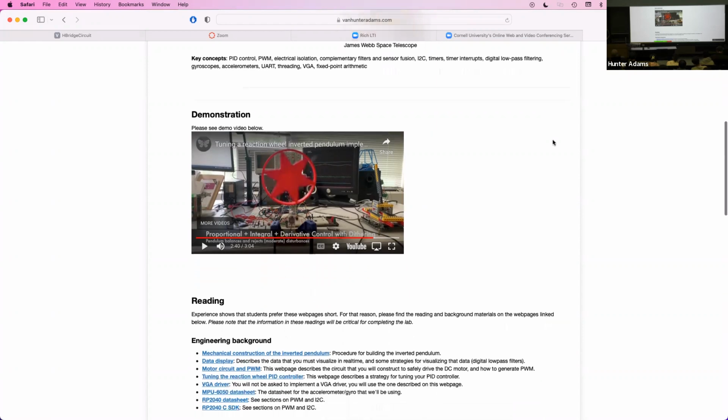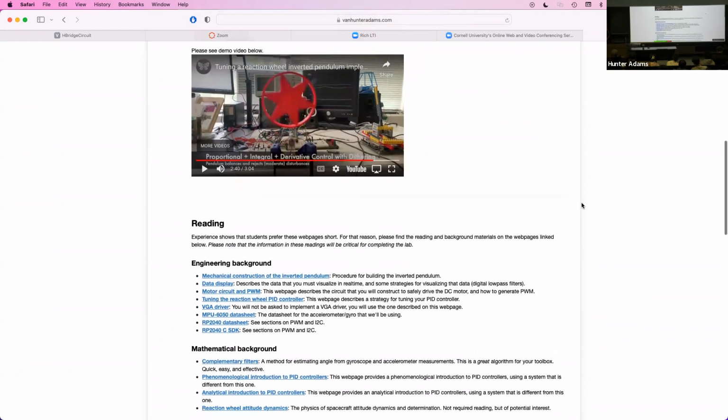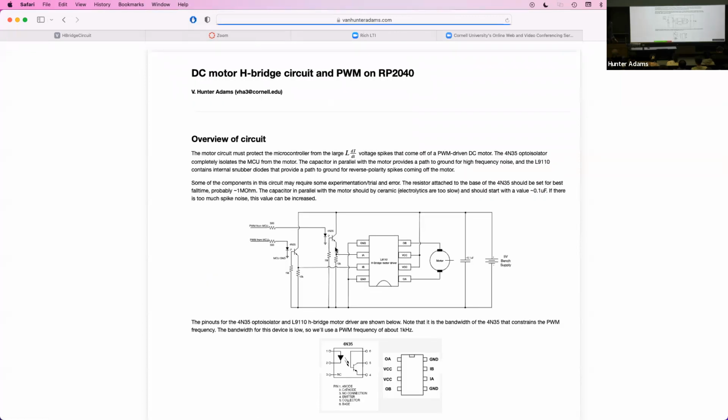So I want to talk about this circuit that you'll be asked to build to drive the DC motor. There are two optical isolators here with a pair of resistors, and they are used to drive the two inputs of an H-bridge motor driver that controls a motor in either direction. Then we have a bypass cap here. I want to just show you this so that you know where it lives.